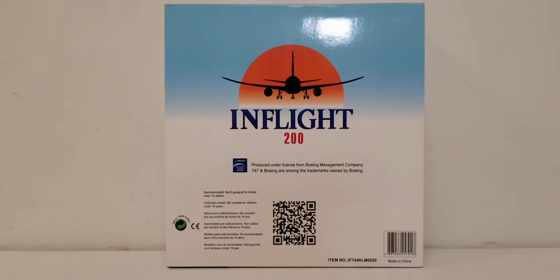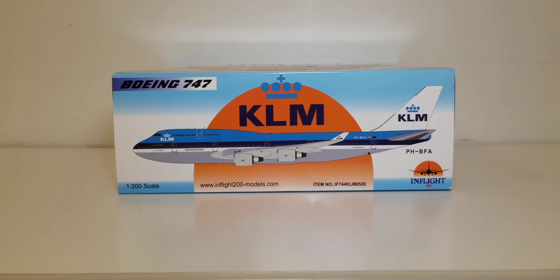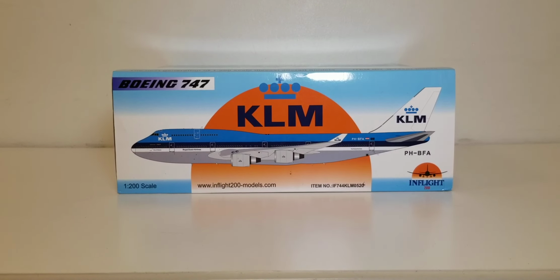All right, now you're looking at the top of the box, and what you see is the aircraft type, the KLM title, as well as the logo, the computer-generated picture of the aircraft, the registration ship number, the 1/200 scale model information, the Inflight models website, as well as the item number information. You see the Inflight logo at the top of the box.